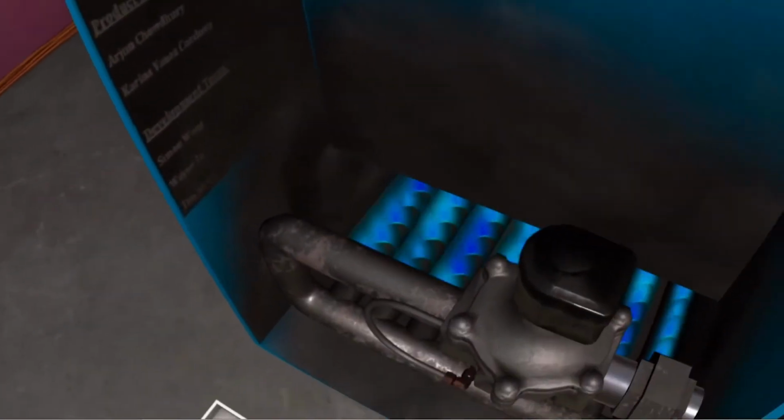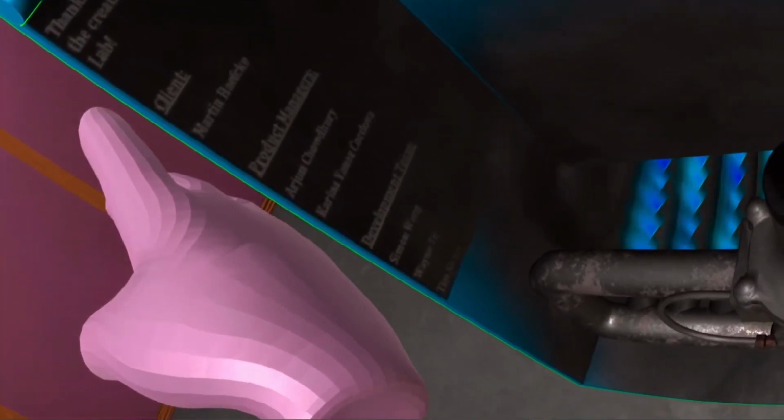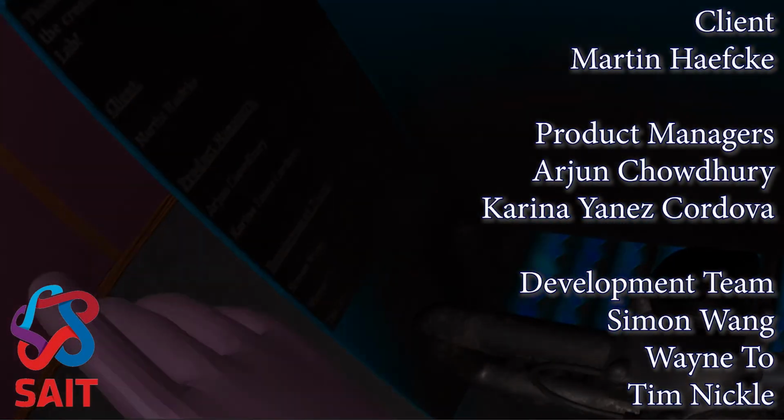The Boiler Commissioning VR Lab follows with SAIT's commitment of supporting the efforts of creative thinkers, leveraging the advents of technology and reimagining the workforce of tomorrow. I hope you're ready to play, because the heat is on.